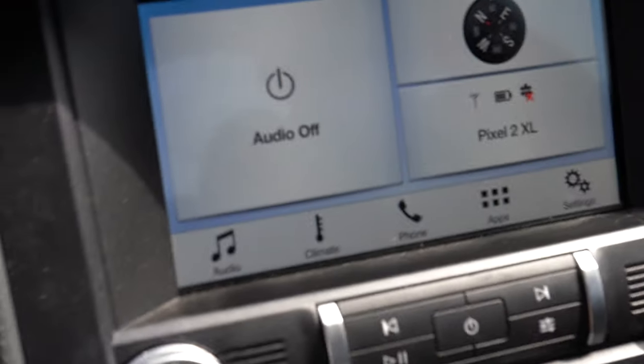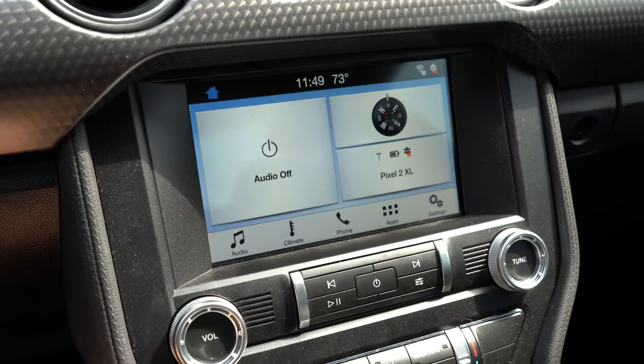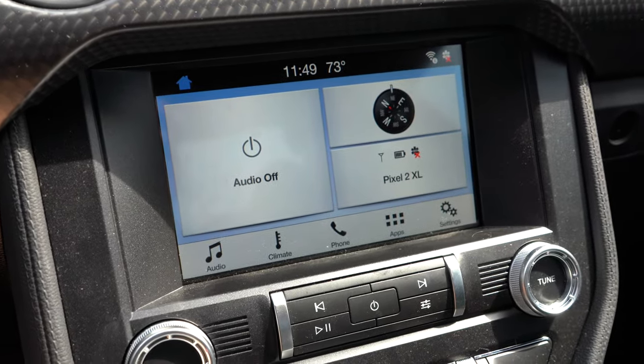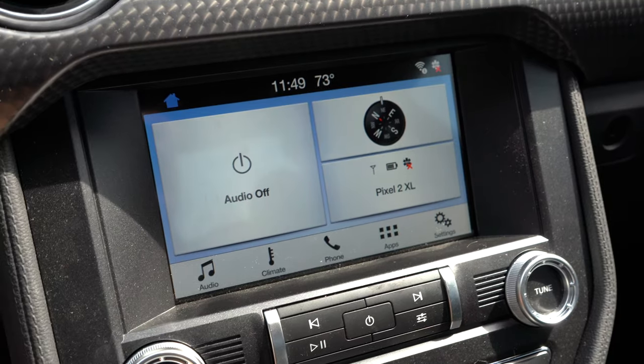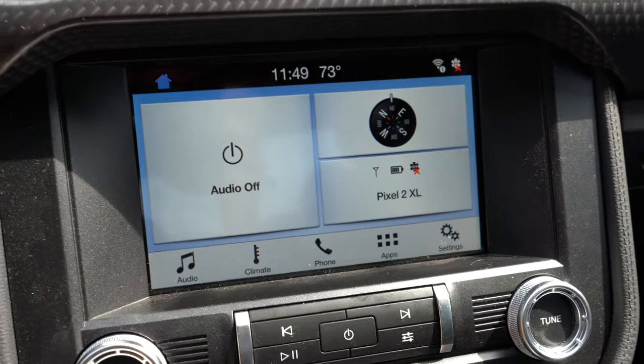That is my Sync 3 system that I was previously telling you guys about. That was the 301A package that came with it, and definitely one of my favorite parts, just because you can like and dislike your Pandora songs. You have free navigation through that as well, and it's super easy to use, still super responsive. There's no delay to it. Sometimes with other manufacturers there can be a delay, but so far so good as far as the Sync 3 goes.